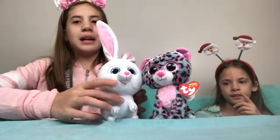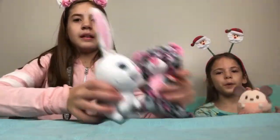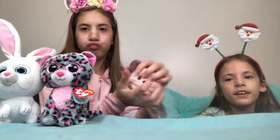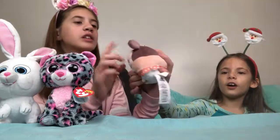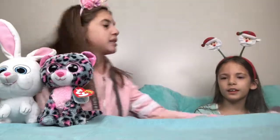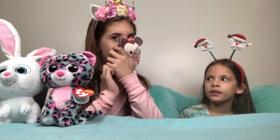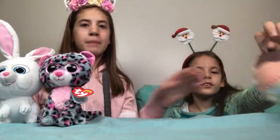Okay, next one. Vanessa. So this one we got from the Disney toy store. It's really fluffy. You squeeze it. We went to the Disney store and I actually got one too. I love this one. Mine's scented. It was pumpkin, I think. Okay, so that's hers. Now it's you.